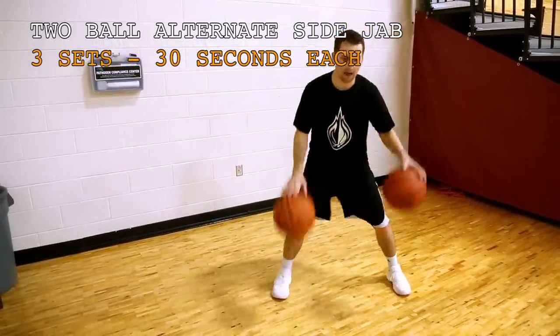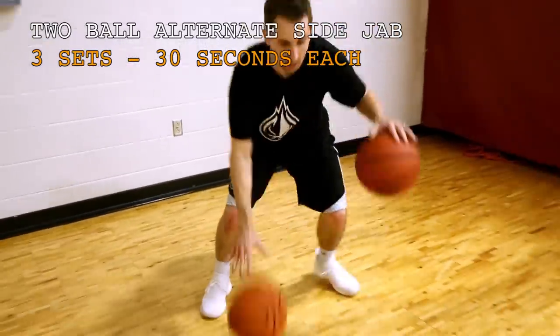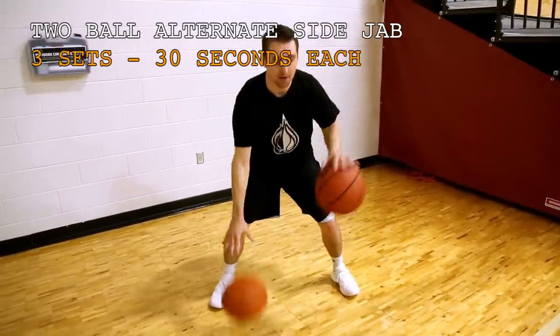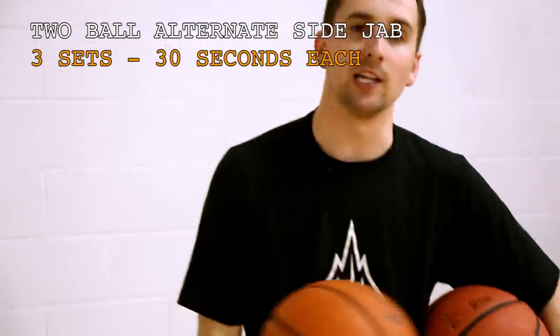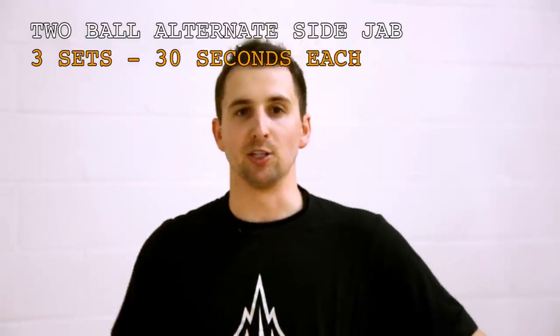So if I went through it live, I'm handling, hard side jab, here hard side jab, here hard side jab, here hard side jab. Short, quick, and violent, space creation laterally, driving lane in the opposite direction.